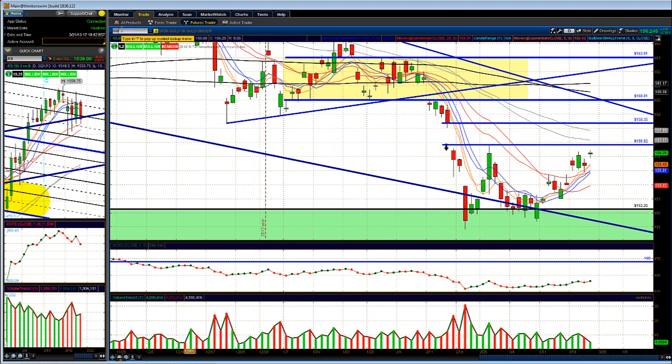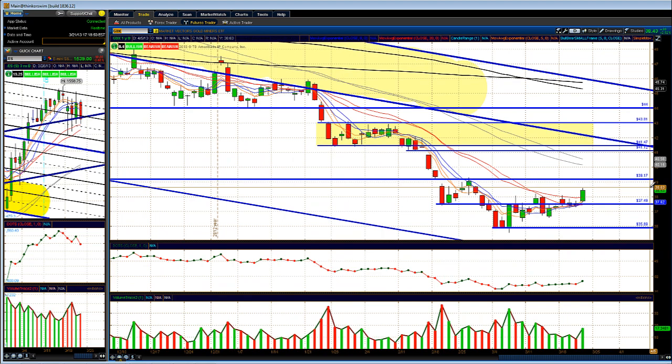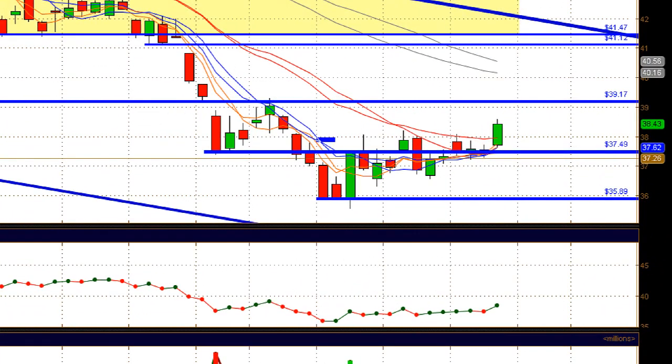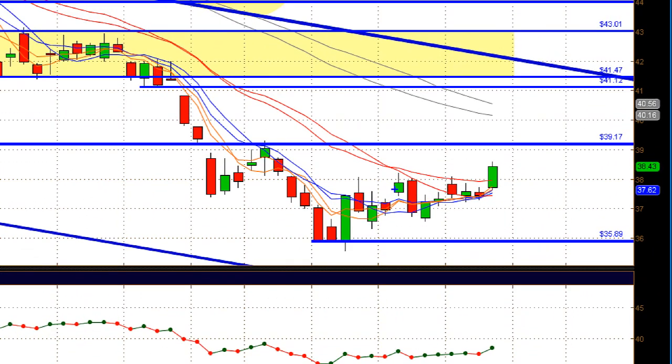All right, gold miners, GDX, a nice move up today, up over 2.5%, getting some nice traction finally as we're trying to work our way outside of this little chop action, sideways action that we have here. We finally got a nice little close above 38. Let me take off this little trend line right here. We finally got a nice little close above 38, which you guys see has been acting as resistance for the past 2 weeks and earlier this week. And now the next target is going to be up here towards 39.17.